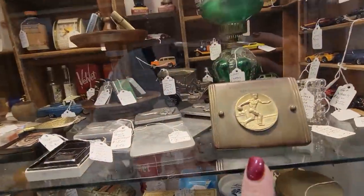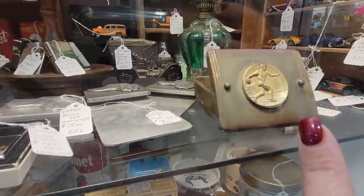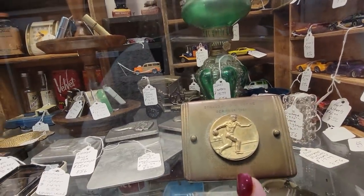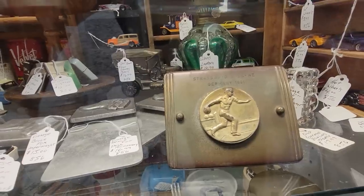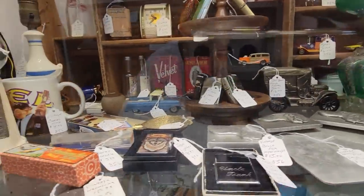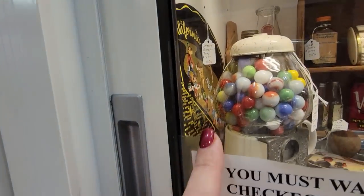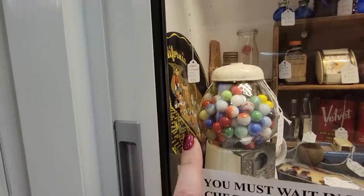Oh, this is neat. Strasburg, what's that say? Strasburg, Kaiser, Germany. Are you bowling, sir? High game. Yeah, I think he's bowling. And I got some lighters. Oh, I just bought that. I paid $10 for the one that I got. And that one is $14.